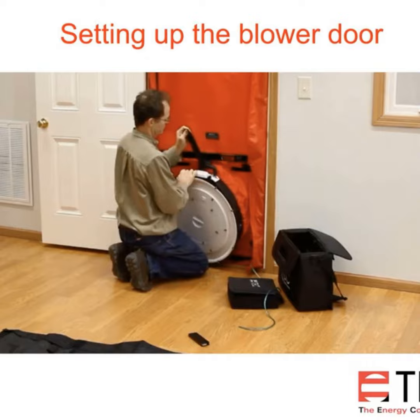So we set the baseline on the gauge. We click on that button, and then it starts averaging. On the right side, it counts up in seconds, and on the left side, it's going to be a time-weighted average.